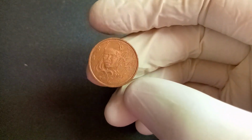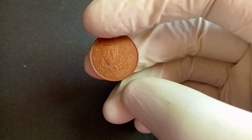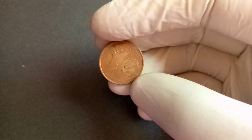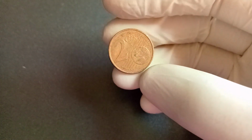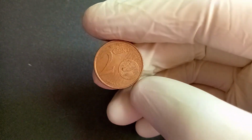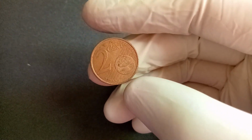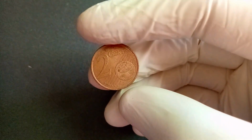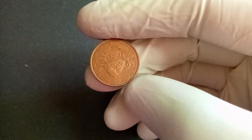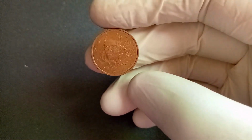That makes them ultra-rare. One of the first people to discover this anomaly was a collector in Ohio. He bought a roll of coins from his local bank, and as he was sorting through them, something caught his eye. He noticed the missing mint mark, double-checked it, and realized he might have stumbled onto something huge. He sent it off for grading and authentication, and sure enough, it came back as a verified error coin. From that moment on, the 2007 No Mint Mark 2-cent coin became a legend.